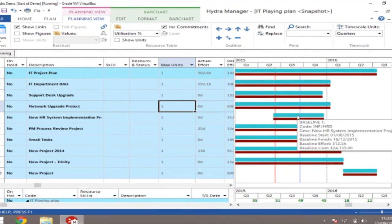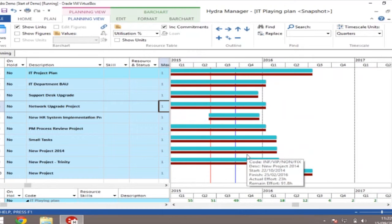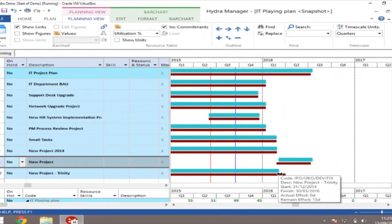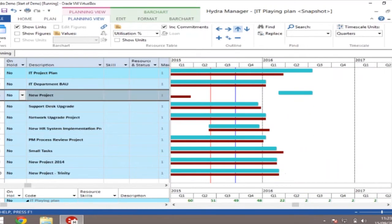So the blue is a snapshot of what's currently happened, okay? And the red is what would actually happen. So I've got my new project here, and I'm going to move this up in the priority order. So just by using the simple arrows, I move this up. And the first thing you will see is it can now start sooner. But it's impacted this project. This project has now moved out. So again, carrying on, moving projects back, until I find when the project can actually be delivered.